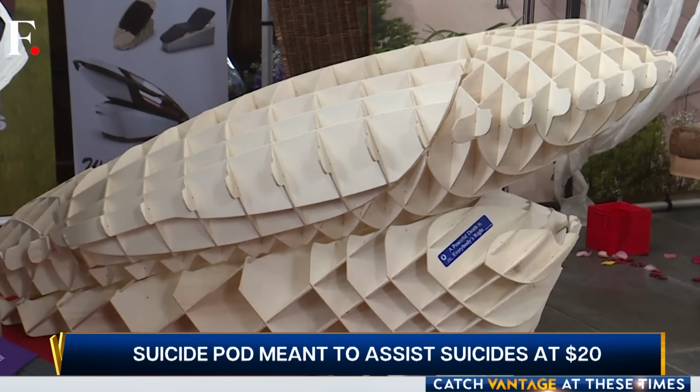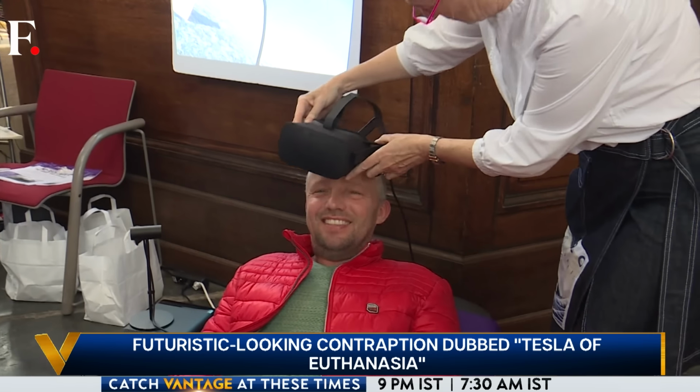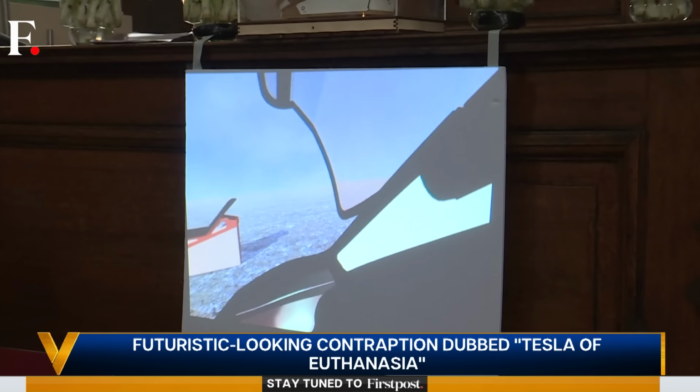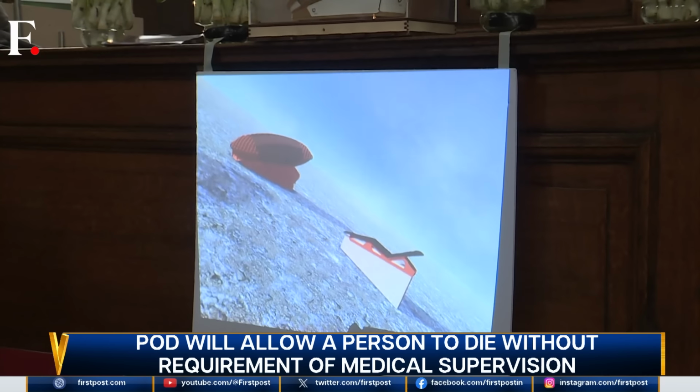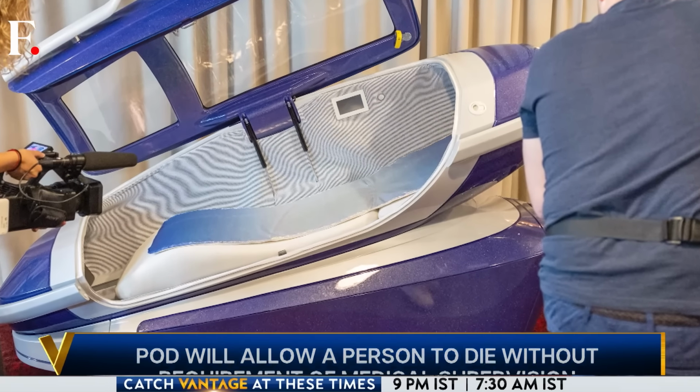Authorities have suggested that the device should be banned. They have called for severe punishment for those assisting the suicide and the inventor. Critics call him Dr. Death. But the inventor is sticking to his guns, or pod, in this case. It's not just some medical privilege for the very sick. It's a fundamental human right.